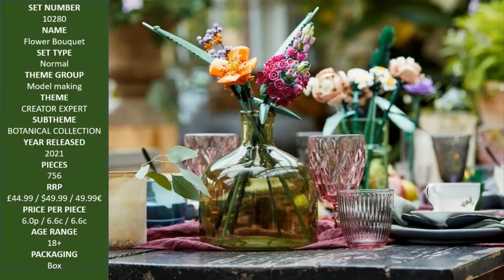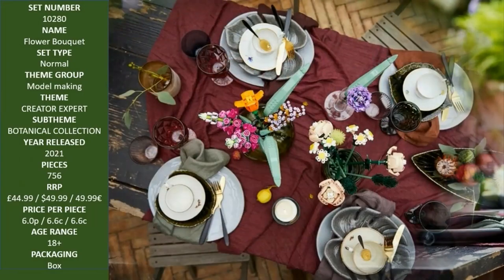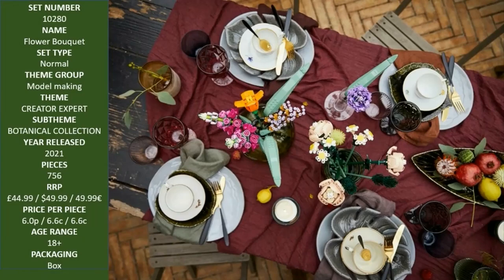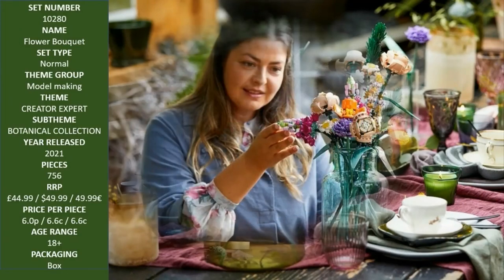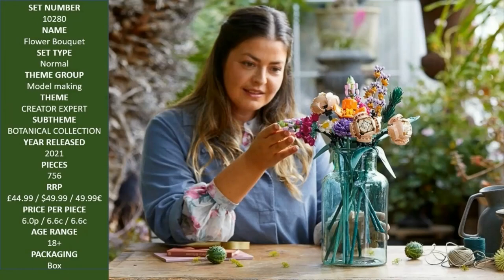This flower bouquet delivers a vibrant display of colors and interesting shapes, inspired by real flowers such as roses, snapdragons, poppies, asters, daisies, and grasses. Let your imagination bloom with customizable elements. Position the petals and leaves, then change the lengths of the stems to create wonderful arrangements for the home.